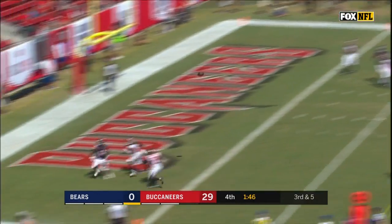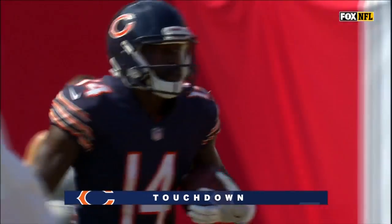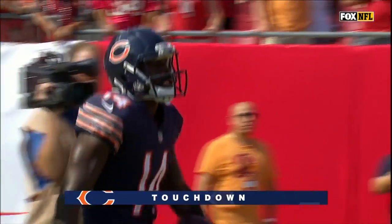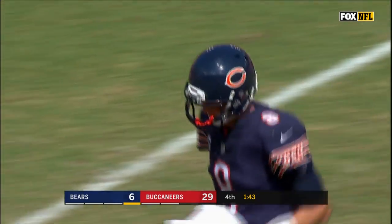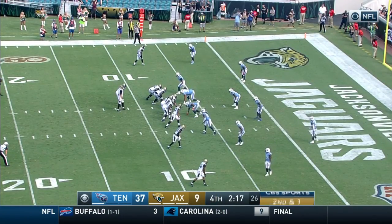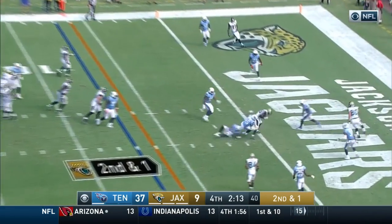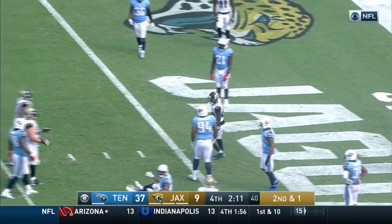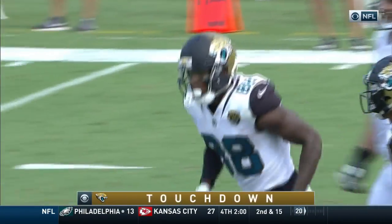And here is Glennon's pass into the end zone, and it is caught for the touchdown by Deontay Thompson. So to the dismay of those that wanted a shutout, they're not going to get one, and the Bears get a touchdown. 14-yard pass. Could be the final play before the two-minute warning. It's caught. Hearns into the end zone for the Jags touchdown.